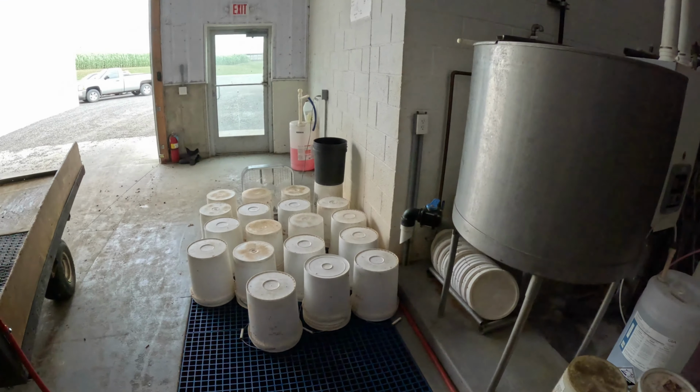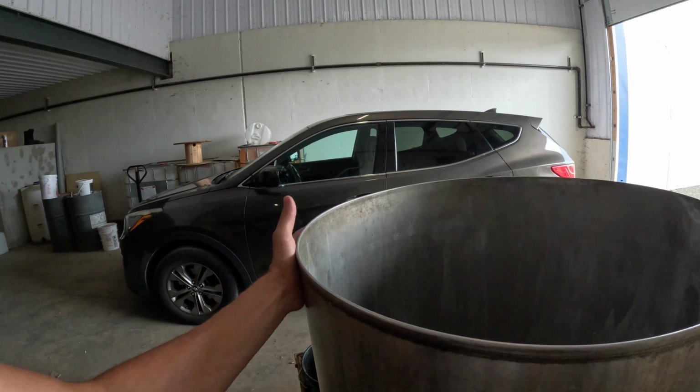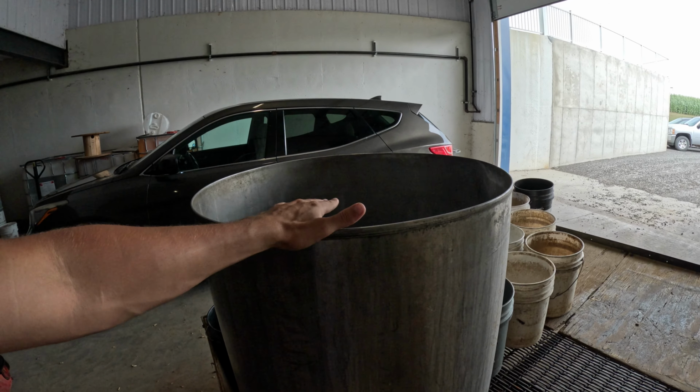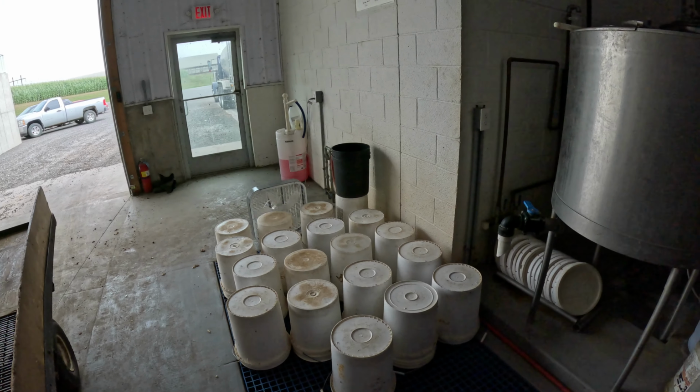So we have a bunch of 5 gallon buckets here. I'm going to fill up this around 100 gallon water bin, which actually used to be the old milk tank for the pre-pasteurized milk, fill that up with water, and I'm going to start filling up buckets here.